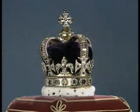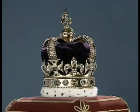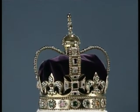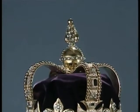Finally, the coronation crown, called St. Edward's crown, for the lower part of this crown may date back to Edward the Confessor, the royal saint.